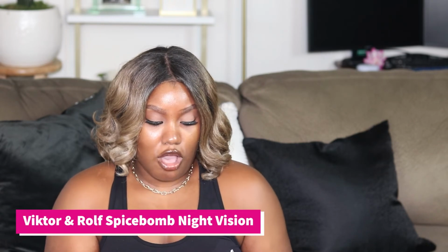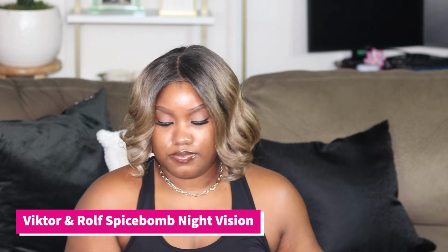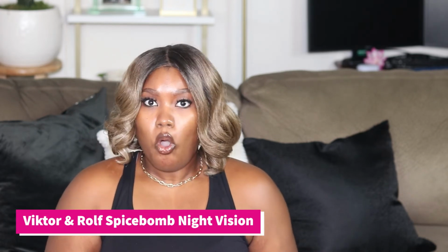So one of them that I got is Spicebomb Night Vision by Viktor & Rolf. And I wanna know what this smells like. Ooh. Is this unisex or is this? This could be a masculine fragrance or a unisex fragrance, but it smells like a man, a fine man. Ooh. What is this reminding me of? My dad has a cologne like this. It smells similar to this.